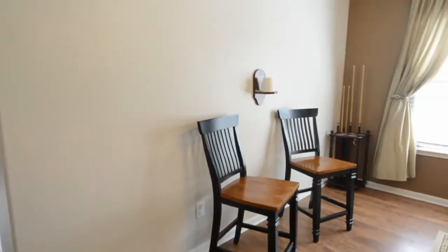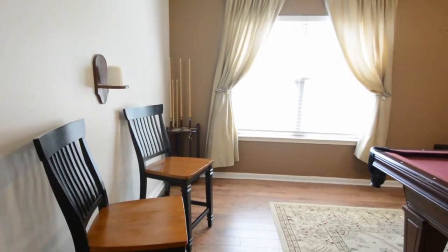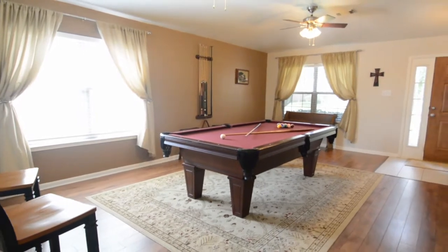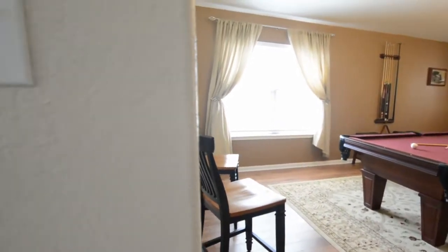Enjoy barbecuing in your pool-sized backyard with a wooden deck and covered patio. Don't forget location. Easy access to all major freeways.